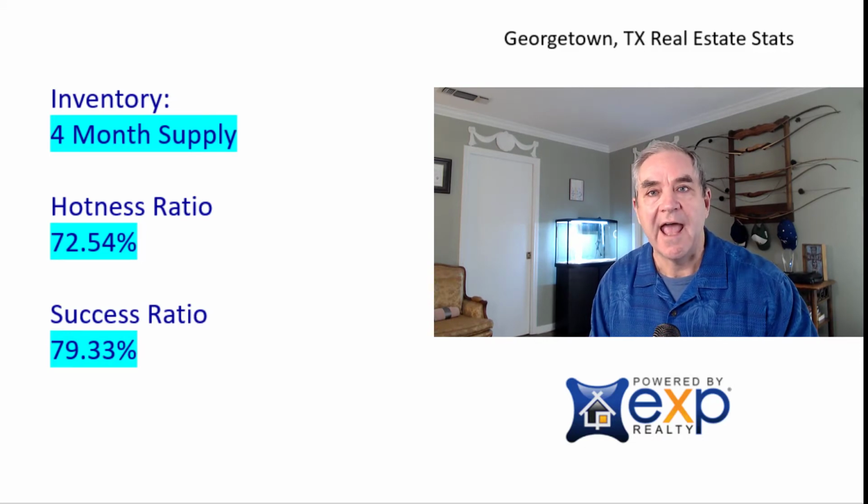Inventory is at a 4-month supply now. That is actually still quite good. Now, yes, for a long time we were at a few weeks or a month, but a 4-month supply is still a seller's market. We see a hotness ratio of 72.54%. That is comparing homes under contract to active homes, and that is still a very good market to be in.